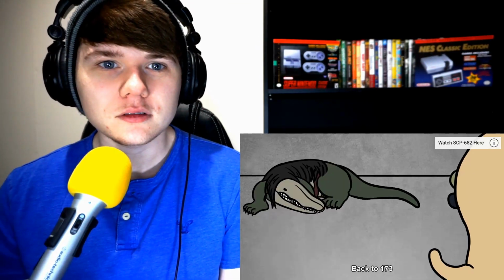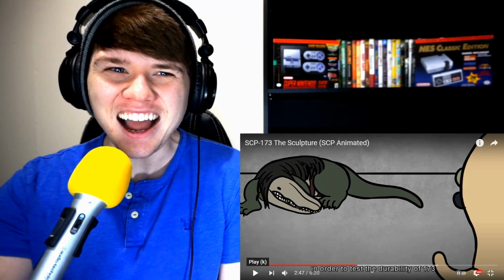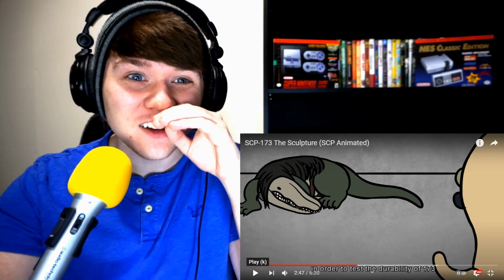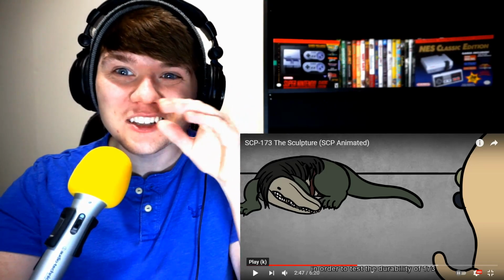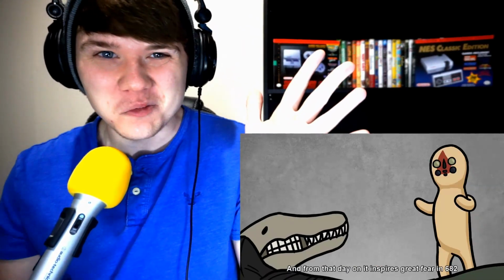Back to 173. So the Foundation personnel arranged a battle with 682 in order to test the durability of one. They're about to go at it, aren't they? Oh my goodness. I don't know who's gonna win this. That alligator is super serious. But this sculpture, the alligator can regenerate and stuff like that, but this sculpture is super fast. I don't even know who's gonna win this. That's 173. And from that day on, it inspires great fear in 682. No way. I'd be scared of it too, though.